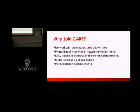This is also the fun part. We've gone out and done the Alzheimer's Walk every year in Madison, and we have hosted events here in the School of Nursing. I should mention that we are funded primarily by donor support.